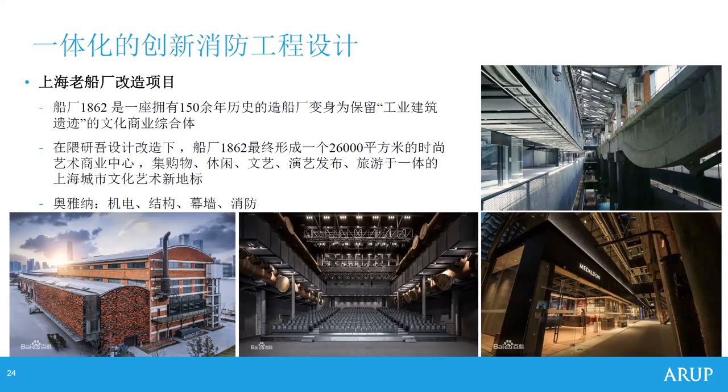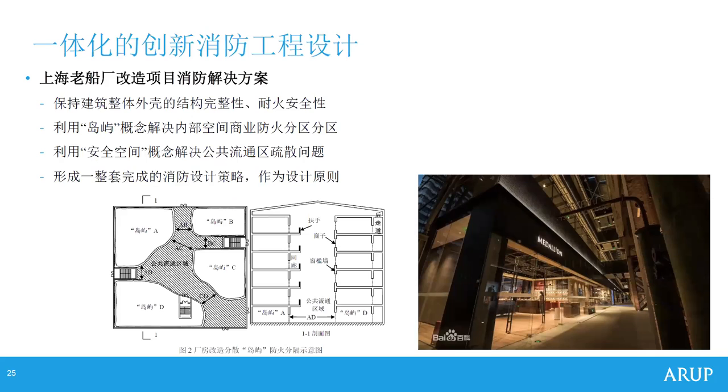One challenge, inside such a big space, to design so many commercial components, how are we going to do the design? As a shopping mall, it's not a real shopping mall. So we've made some innovations. For example, first of all, structure shall be given priority. We have to make sure that the structure is complete and it has to be safe, meaning that whatever happens, the outer structure shall always remain intact. And that is the most important thing.